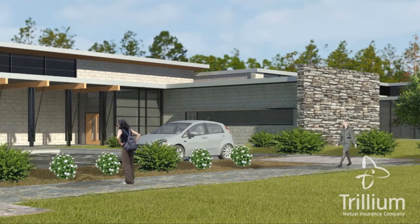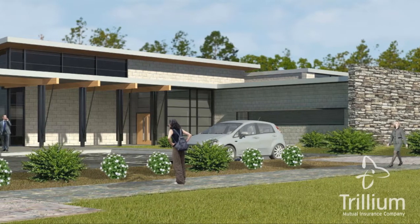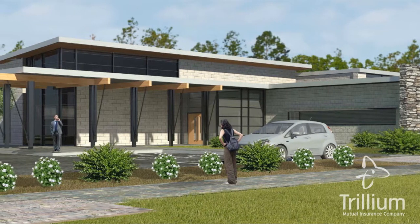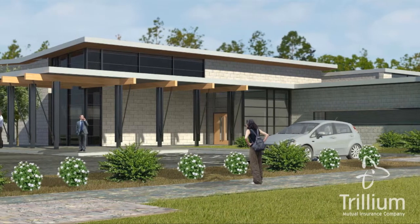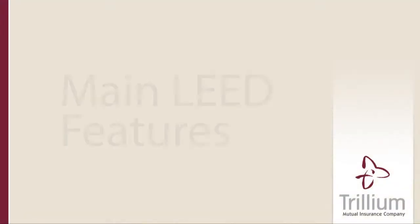I was talking with the township here, and this will be the first LEED Gold building in this area. And if I'm not mistaken, in the Bruce division of the building inspectors, they've never had a LEED building yet. So this will be a first for the area.